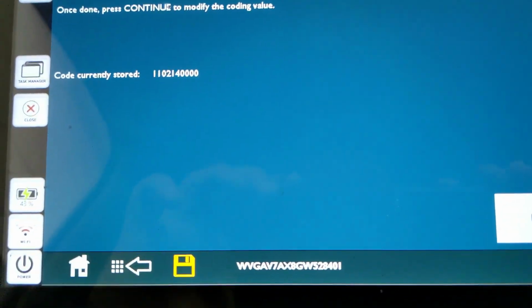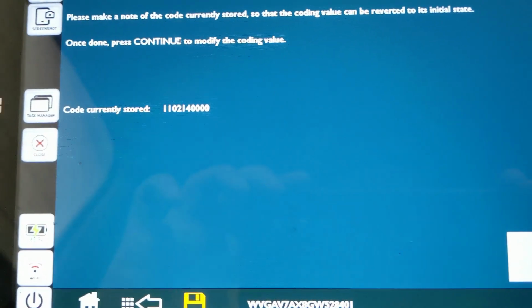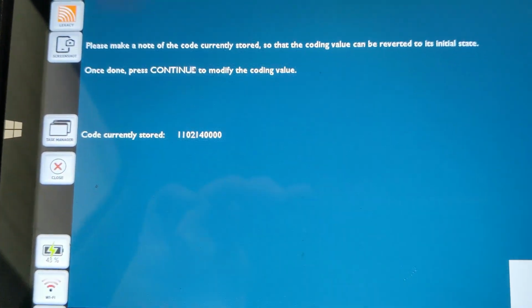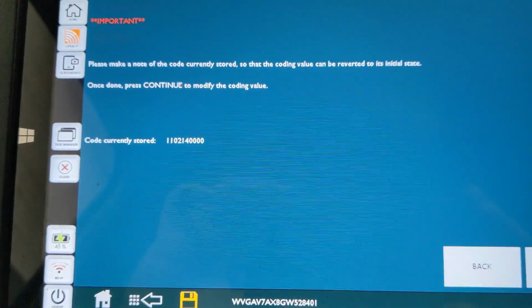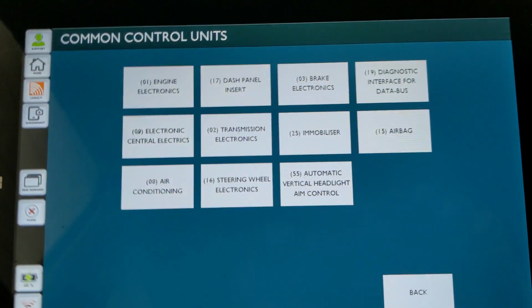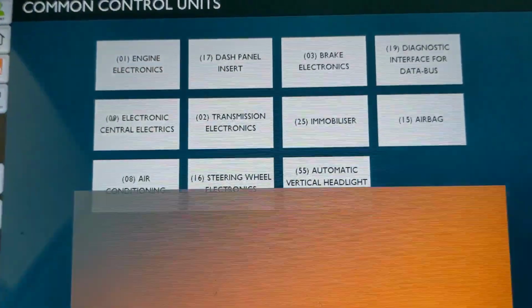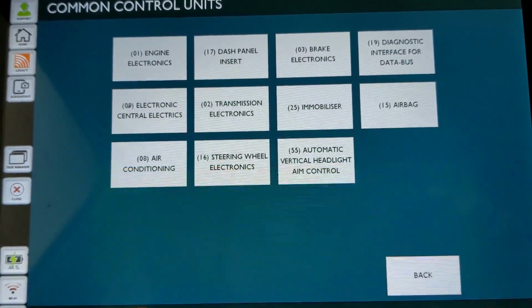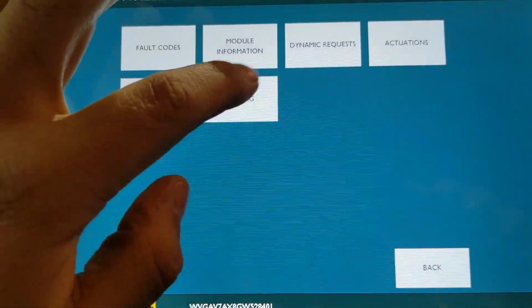I am going to write down this coding number, and then I am going to reconnect the new clock spring, and then we're gonna code it. All right, guys, we're back. The new one's plugged in. All right, let's go back into 16. Okay, go into coding.